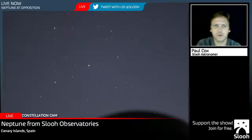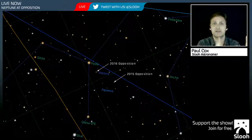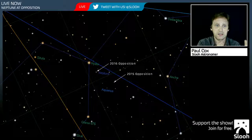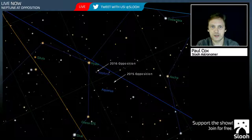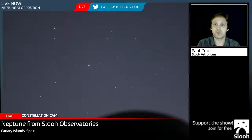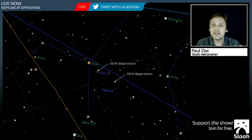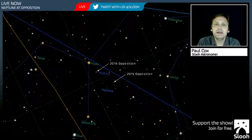Actually, we've got a little chart that we were going to show you now, which is just going to show you in those constellation cams. That's exactly the same size as that constellation cam image, and it will show you the exact position to be watching Neptune tonight. I also marked on this chart the position of Neptune during last year's opposition. It's only moved by around 2 degrees in a year, and that's because Neptune has this staggering 164.8 year orbit around the sun.